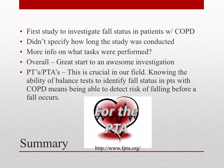As far as how it relates to us, I think this is very crucial in our field. If you have the ability to identify fall status in patients with or without COPD, I think that's great to be able to do. If we can use these balance tests to do that, then I think we should take advantage of that. As clinicians, we're always going to want to protect our patients, keep them safe, make them feel comfortable, and wanting to keep coming back to PT so that they can get healed. So if we can detect that risk of falling before the fall occurs, I think that's so awesome.